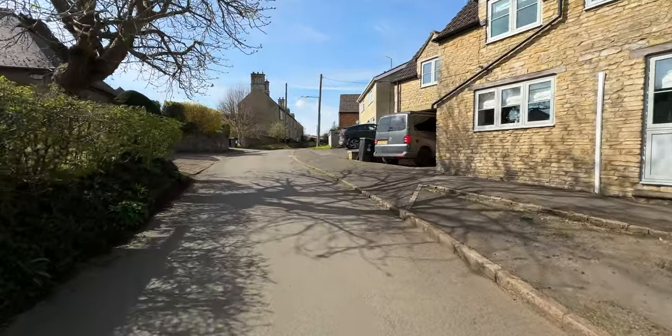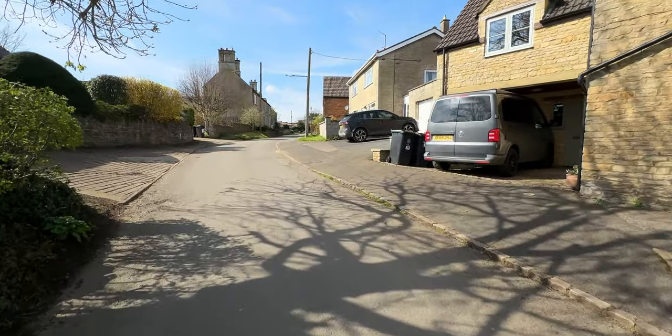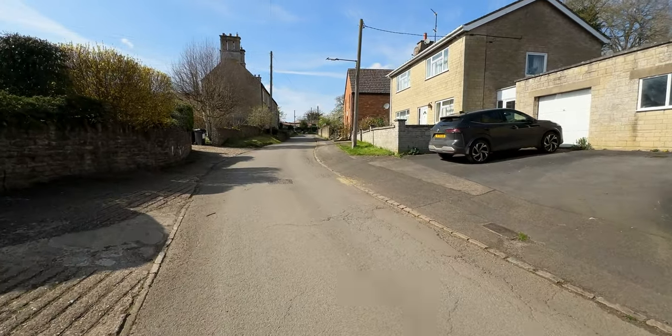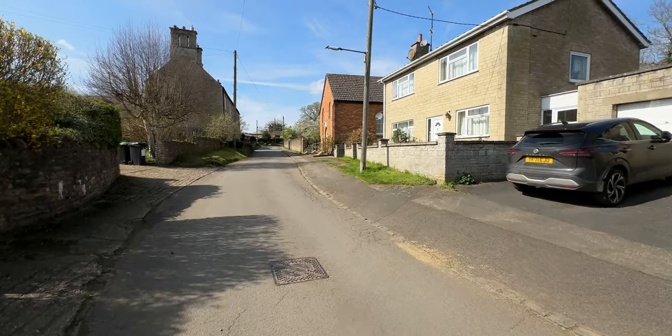Somewhere up here is an old chapel, Methodist chapel, I think. Yes, that's that brick building. Dates back to 1843, now used by the Women's Institute. Why not? Keeps it alive.